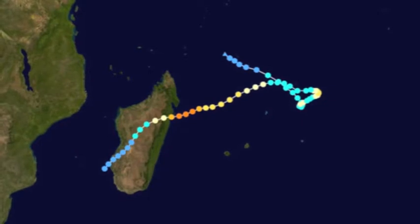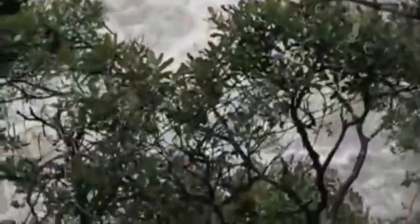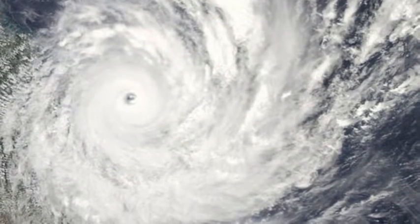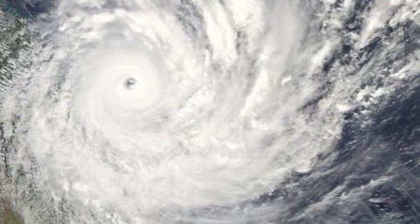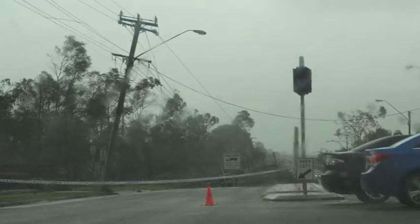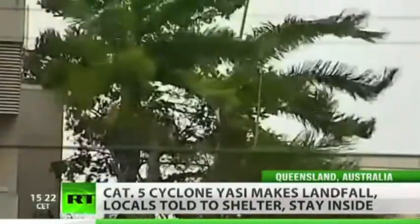Cyclone Ivan was a borderline Category 3, Category 4 cyclone that hit Madagascar in the cyclone season of 2008. It killed 22 people, but caused most damage to the farming fields. It flooded most of Madagascar and left 15,000 homeless. A very recent cyclone, Cyclone Yasi, hit North Queensland, Australia on February 2, 2011. It was the largest storm to hit since people first settled there and killed 35 people.